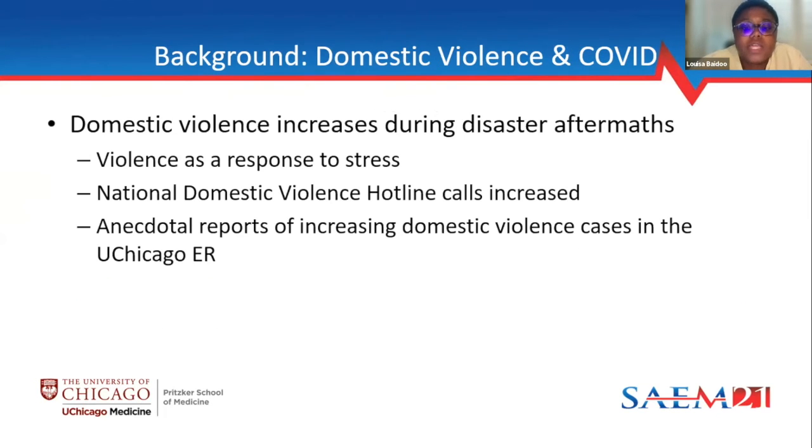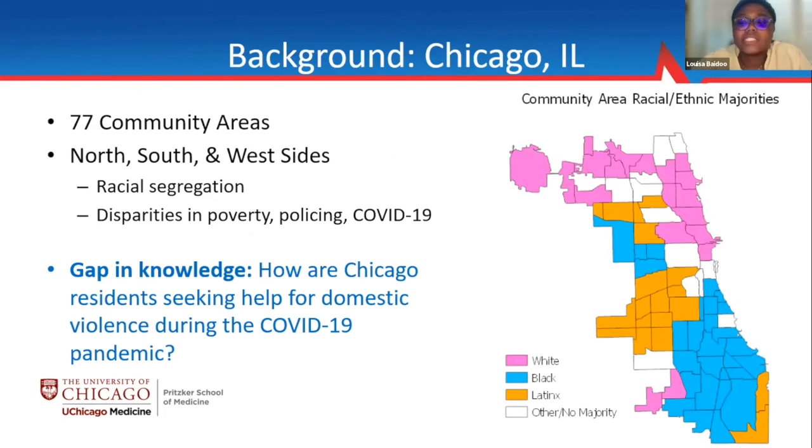Previous research has shown that domestic violence increases after disasters since individuals may engage in violence as a response to stress. And the National Domestic Violence Hotline indicated that this post-disaster surge was happening with the pandemic. Additionally, at least at our hospital in Chicago, ER workers have said that they felt like they were seeing more domestic violence cases. And a little bit about Chicago, it's divided into 77 community areas.